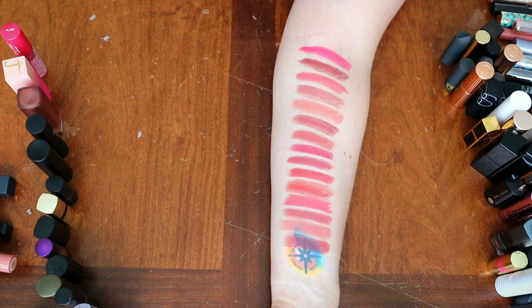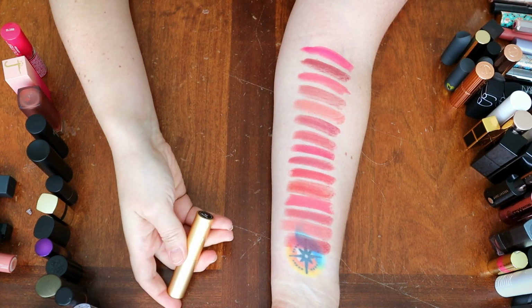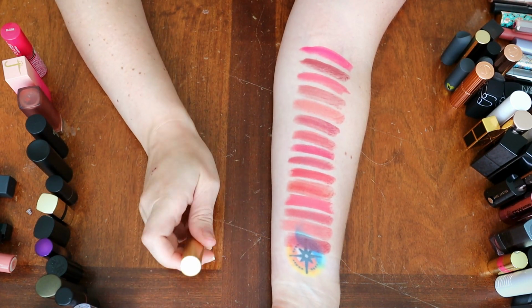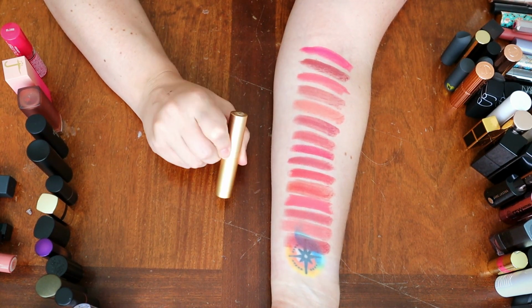All right, here we have the first 15 swatches. So let's start here at the top. This is from Too Faced. This is in the shade Pink Chocolate. This is incredibly old. They don't make this anymore, but I really do love this shade.